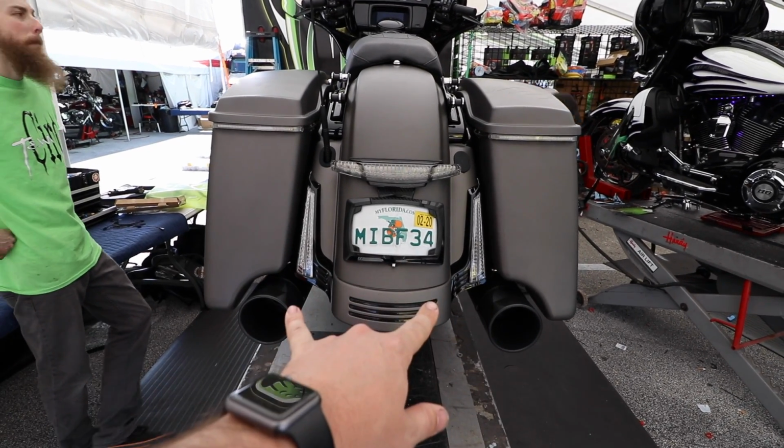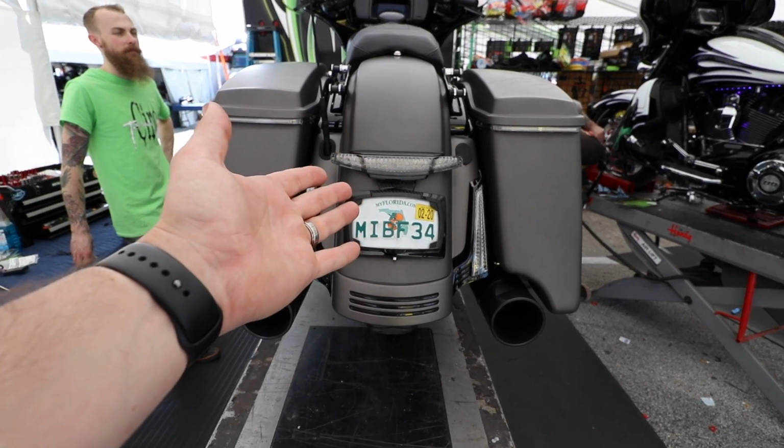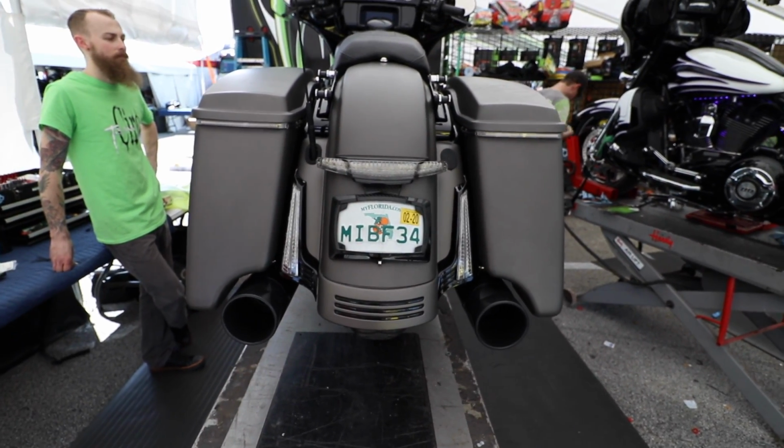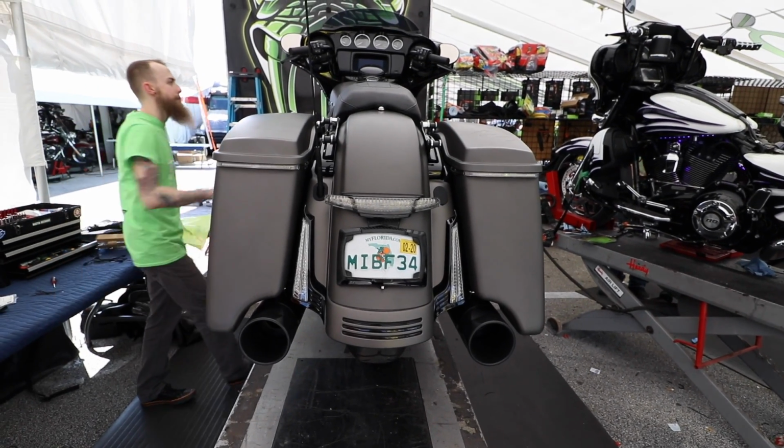We installed the filler light panels, but since she had back blades and the tail light installed too, I figured I'd just show y'all the whole setup for the back end of this bike now. Alex, you want to show it off?